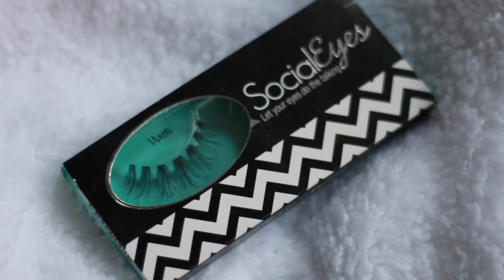I have a few lashes here. The Socialize Vixen lashes were definitely my all-time favorite. That's what I have on right now. I wear these almost every single time I wear lashes. I buy them in bulk. I get 12 packs at a time off of Amazon because it's super affordable that way. They end up coming out to a couple bucks a pack, and they're just really great lashes.